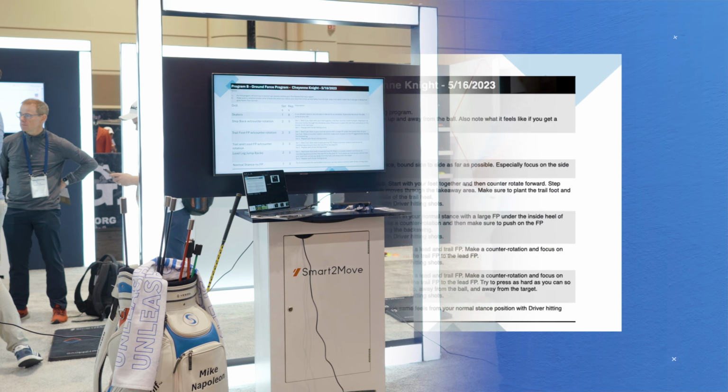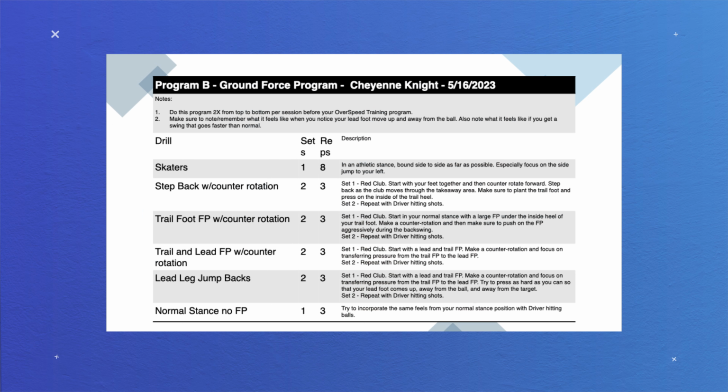Here's her actual program that we built for her, again, like April, May of last year. We had her doing some very cool drills. One was skaters. Skaters, if you've seen, is like a lateral bounding drill where you're focused on landing on the inside of your foot, especially on that trail side. We did a step back drill, which is in all of our level 2 SuperSpeed protocol, where you kind of counter swing forward, step back, plant, swing, and go. Again, a lateral force drill, trying to get all of that going.